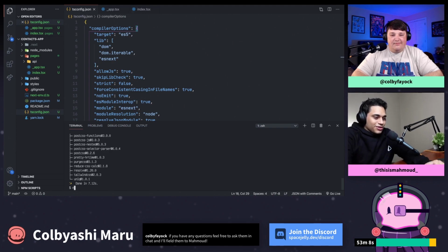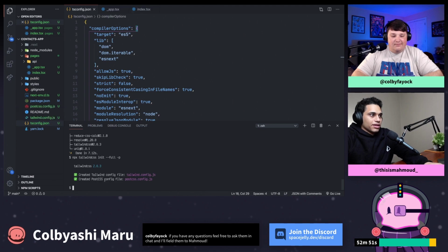All we need to do is use their CLI and say npx tailwindcss init --full. This will generate everything, because you can configure it from scratch, so it's very flexible. And then -p also generates the postcss file. So it says I created a Tailwind config file and a postcss config file.